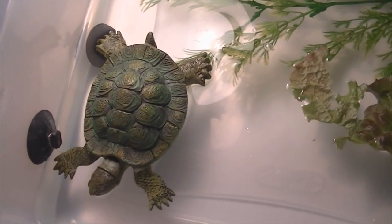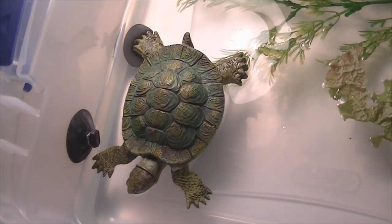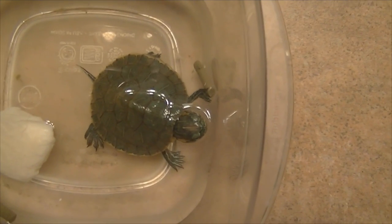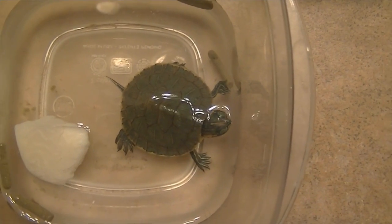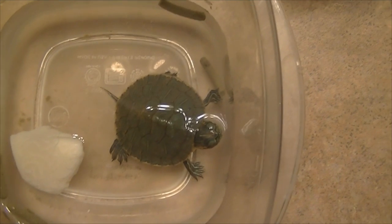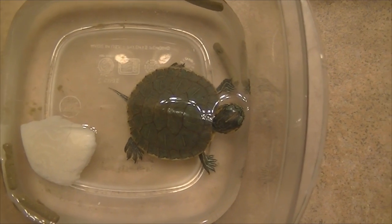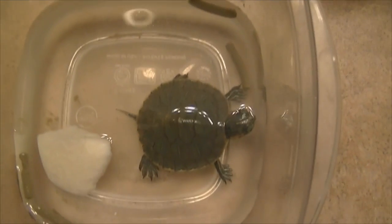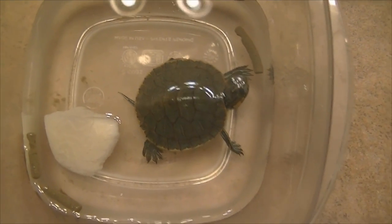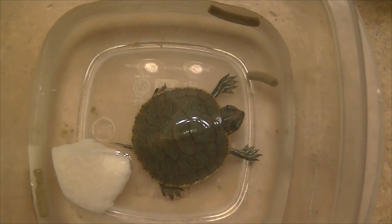I'm probably going to remove some of the water so it's not as deep, because it's going to be very painful for him to swim around, which is one of the unfortunate symptoms of soft shell and metabolic bone disease. Right now he's not looking too great. I'm obviously hoping that I'll be able to treat him and he will recover, but it's not looking too good right now. He sleeps a lot and it's very difficult to wake him up, but when he does wake up he's quite lively, and like I said, he's eating. But he's definitely at a point now where he really needs treatment. So as you can see, he does have an appetite.